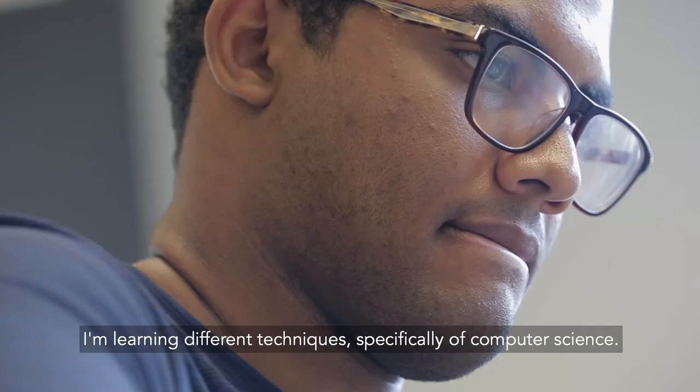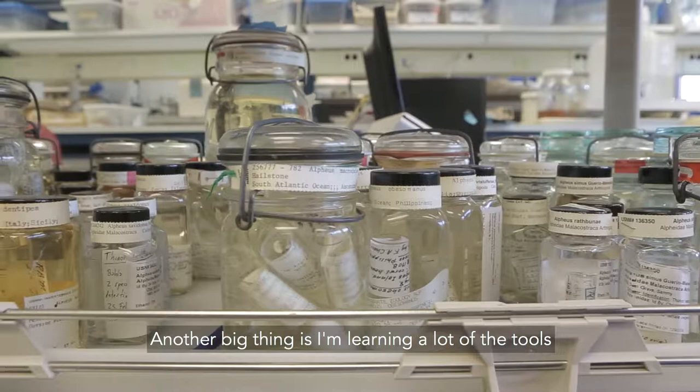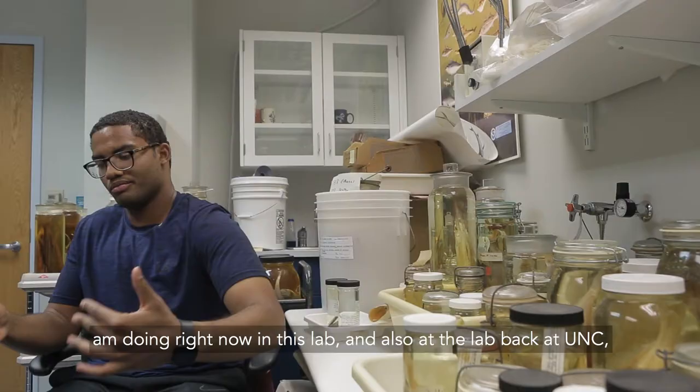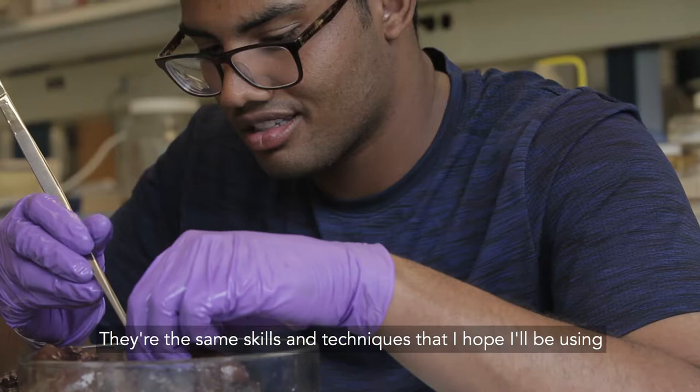I'm learning different techniques, specifically of computer science. Another big thing is I'm learning a lot of the tools that ecologists use. The same things that I am doing right now in this lab and also at the lab back at UNC, they're the same skills and techniques that I hope I'll be using later on in my life.